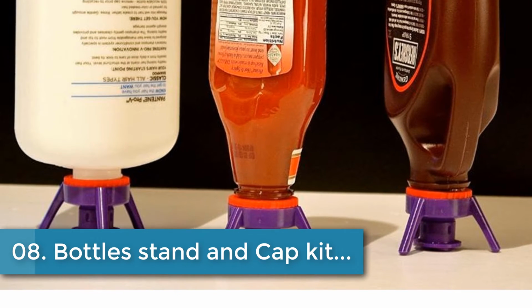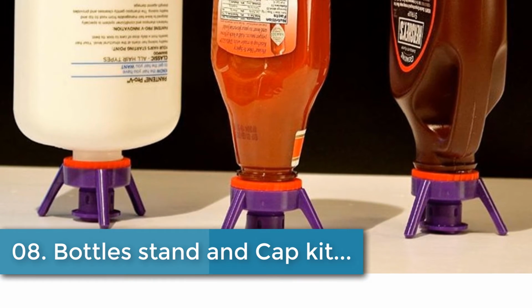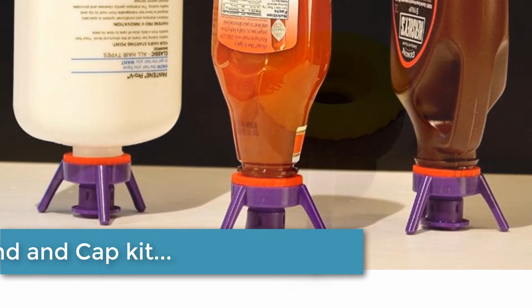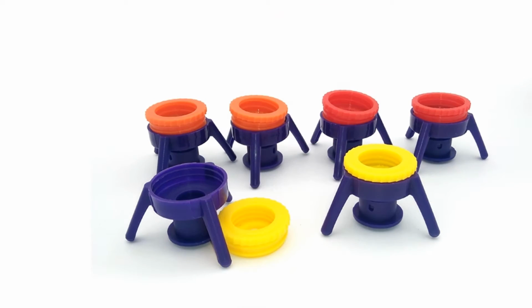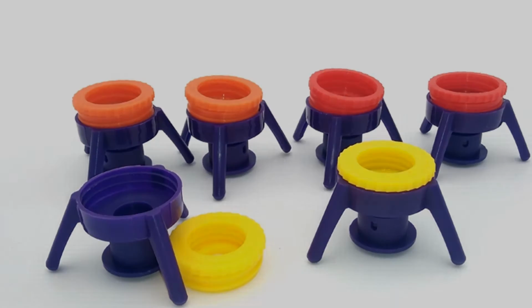At number 8. Bottle stand and cup kit. Easy to open and stand. Cool looking multicolor kitchen stuff.